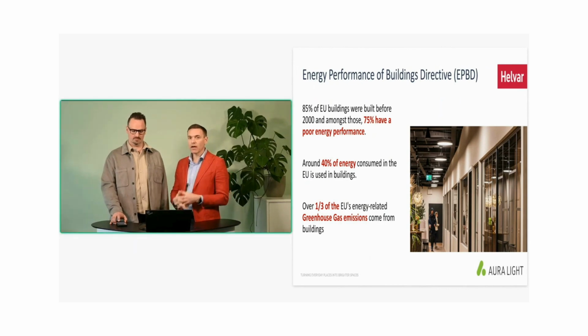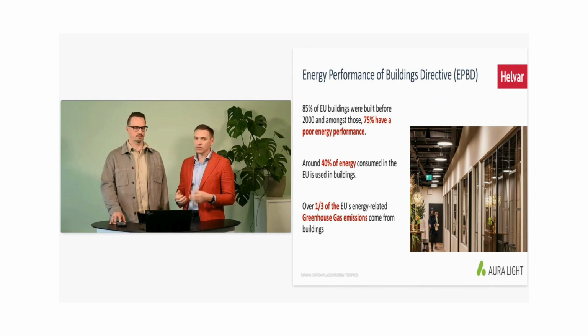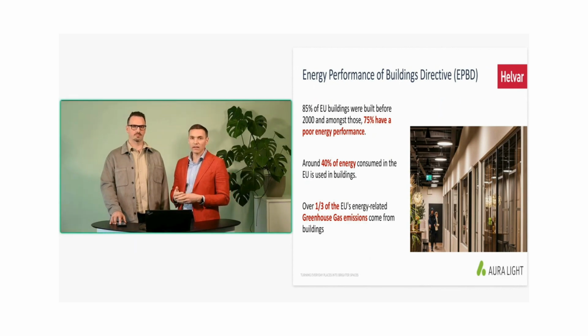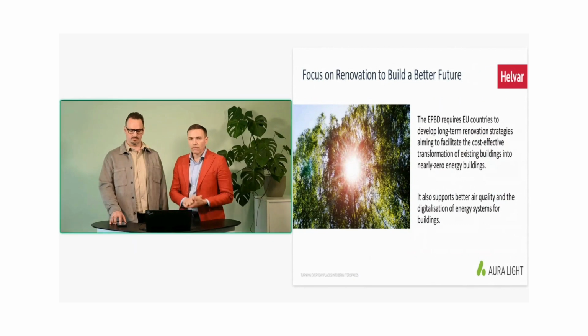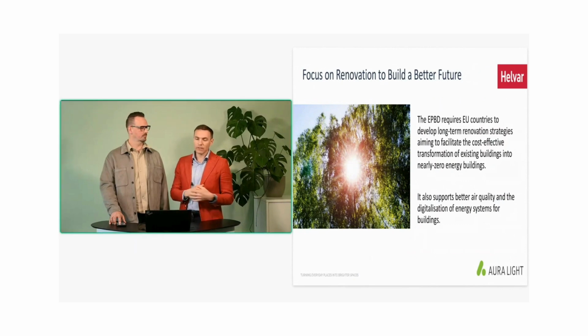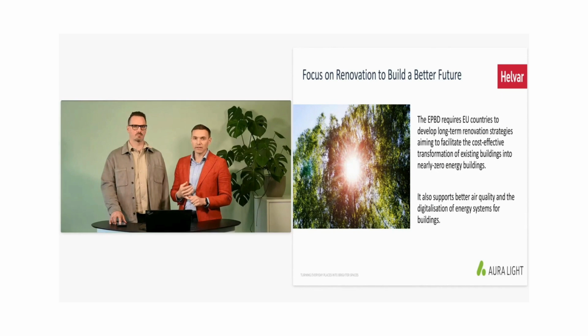So there is a lot of reasons why to look at the energy performance of the buildings, and lighting is one part of those building technologies in question. The focus in the EPBD is actually in renovation. As you saw in the previous slide, most of the buildings we have in Europe actually have already been built. And that is why the focus is on renovating and starting the renovation from the worst performing buildings, and public buildings are in the forefront of that list as such.